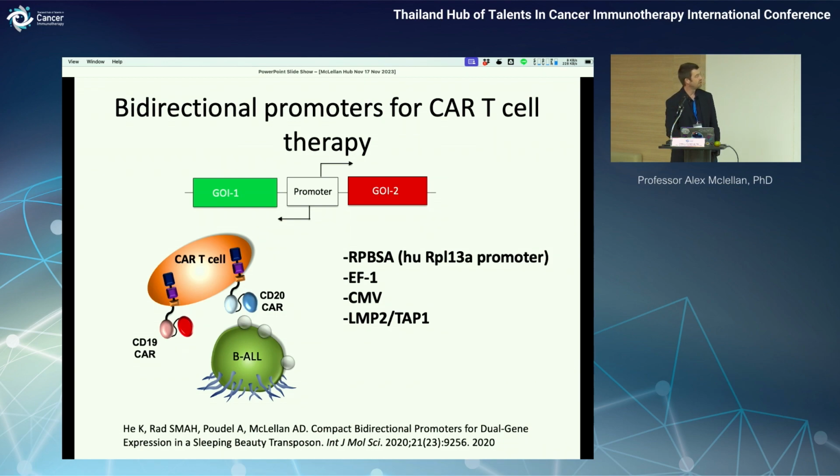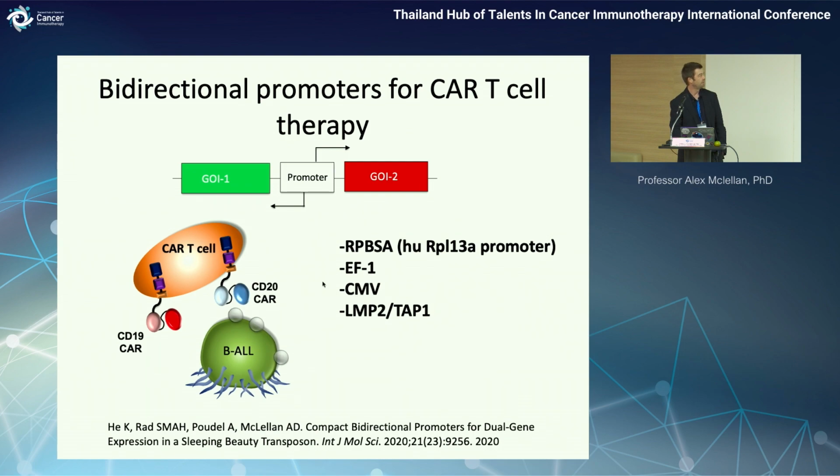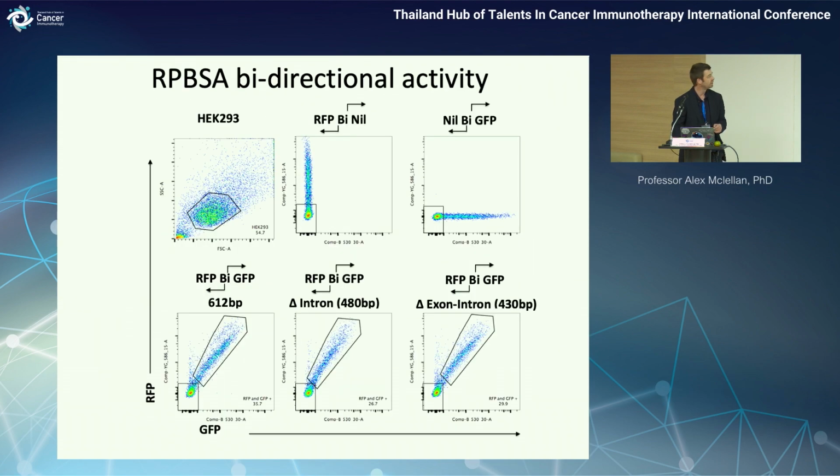So this shows you can put a gene of interest on the reverse strand, have one up here going forward, and you get really nice expression, which I'll show you in a minute. We've investigated that for quite a number of promoters that surprisingly have strong bidirectional activity. Where this might be relevant to CAR T cells that we're investigating with our Thailand collaborators is that if you lose the expression of CD19 from leukemic cells, you've still got hopefully CD20, and you can have a dual CAR system to target those. It's exactly what we're working on with the Thailand collaborators.